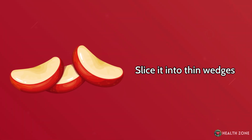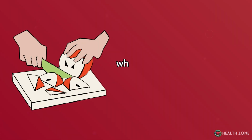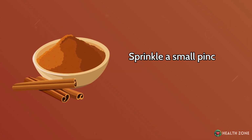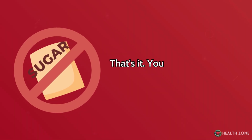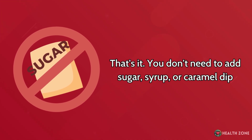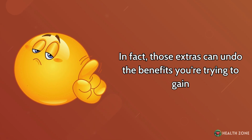Slice it into thin wedges. The thinner the slices, the more surface area you get, which means more crunch and more cinnamon coverage. Sprinkle a small pinch of ground cinnamon over the slices. That's it. You don't need to add sugar, syrup, or caramel dip. In fact, those extras can undo the benefits you're trying to gain.